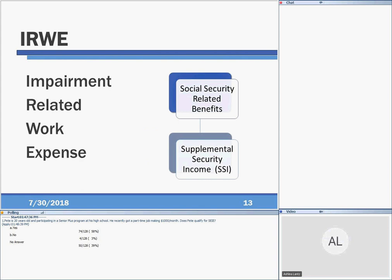All right, so let's move on to the impairment-related work expense. This one's going to sound a little familiar, right? Because it also applies to a Title II benefit, but we're door closed. Just know that IRWE hangs out in both rooms, okay?